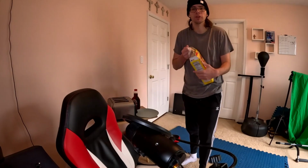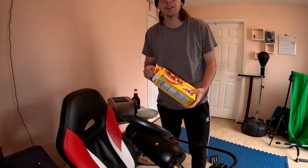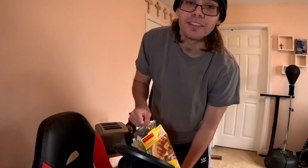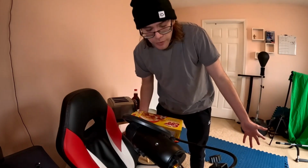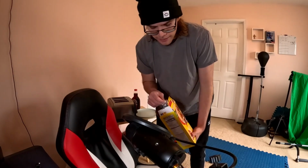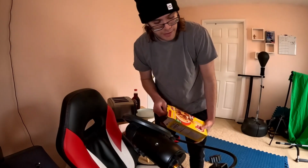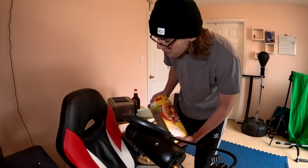Also, something really cool. Makes these Kellogg's, I think, right? Yeah, Kellogg's. This resealable bag. Okay, that's nice. See, for a guy like me right now who's got 6 boxes of Eggo waffles he needs to eat, having a resealable bag is pretty nice, because I don't think I'm going to be eating 6 boxes of Eggo waffles anytime soon.